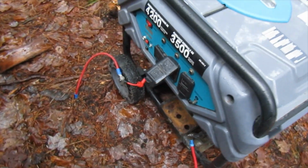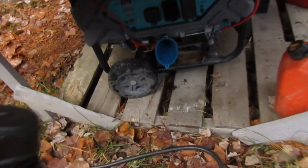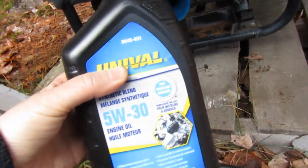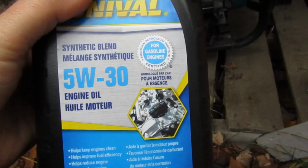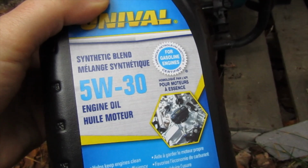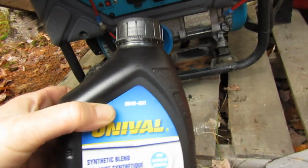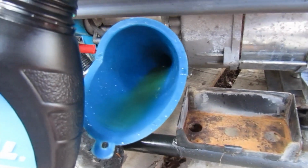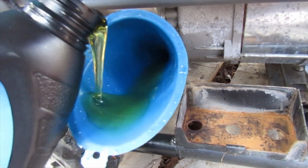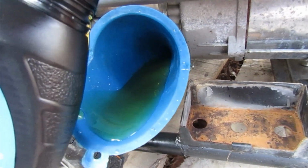And then after all that, I've just got to add the oil. Generator's back under its little roof here. And all that's left to do is add the oil. I'd go with synthetic blend. The booklet suggests using 10W30. I'm using this because I'm going to be running it in winter in the colder weather. Here, whoop! That's not much of an angle. I guess I have to do this very slowly.